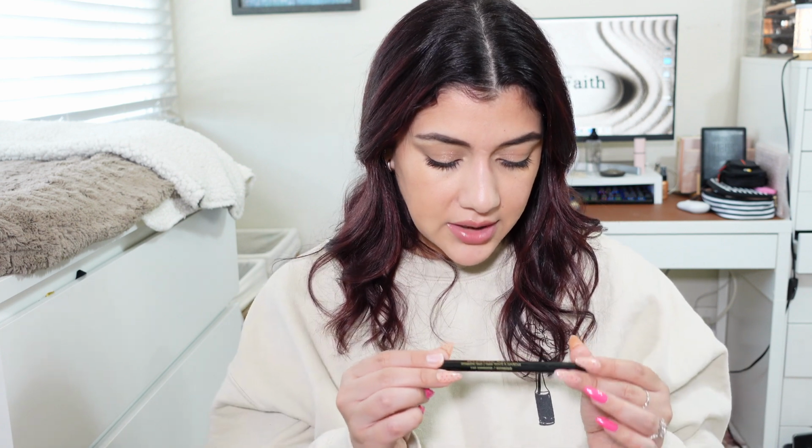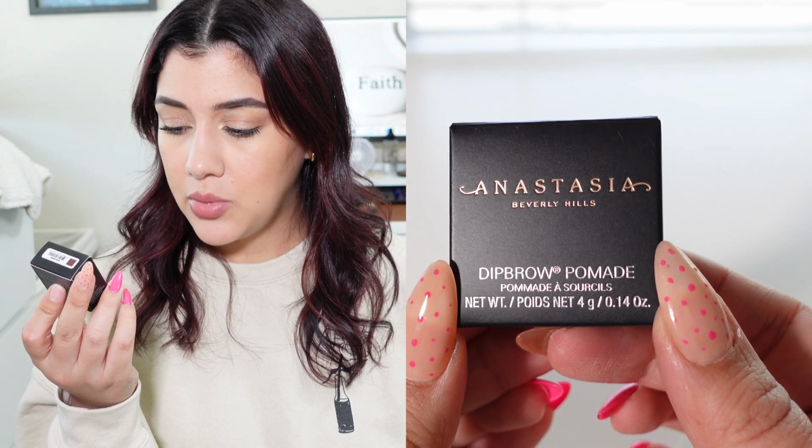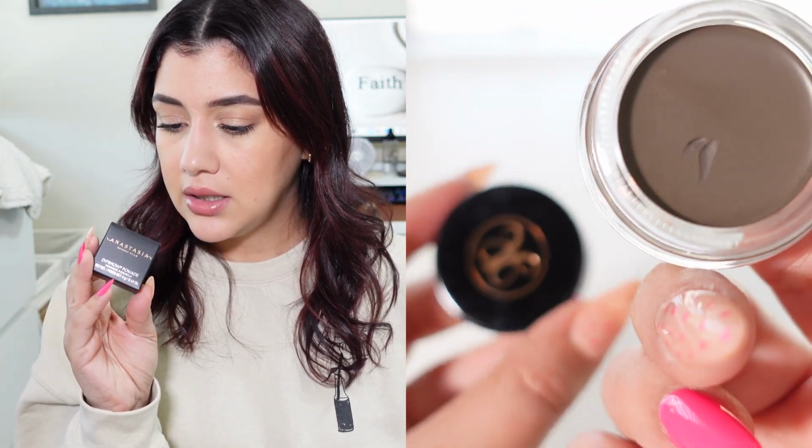Then next up I picked up another one of these Milani Weekender Brow in Espresso. This was not on sale, but I did need a backup, I did need a replacement because mine had already run out. So I'm excited to have this one again. I ended up picking up the Anastasia Beverly Hills DipBrow Pomade and I got it in dark brown.